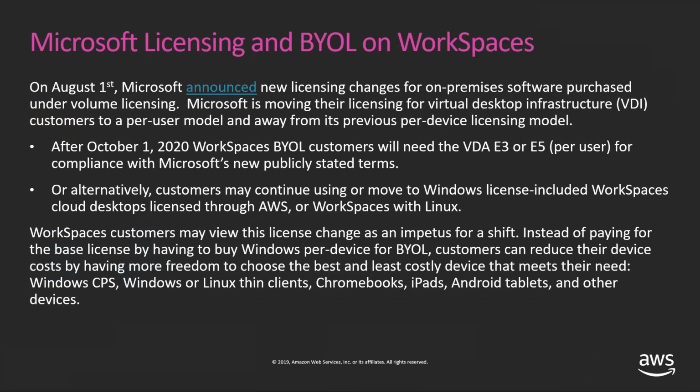Currently, you are able to bring in your on-prem software and your licensing. However, you need to have purchased this before August 1st. After October 1, any of your BYOL customers will need to have the VDA E3 or E5 license per user in order to be compliant with Microsoft's new publicly stated terms. Alternatively, you can buy the license from Workspaces itself and license it through AWS.